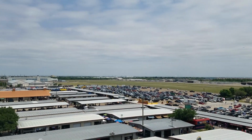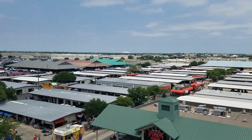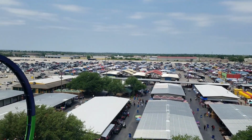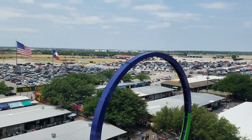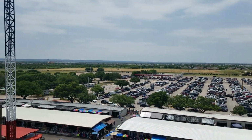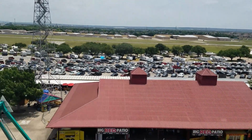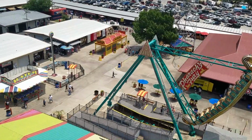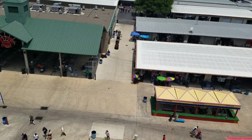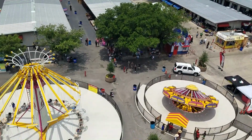Not a bad view from up here though. A little bit higher than I thought. Those are lots of pavilions, and a lot of those people just have businesses out here all the time. They're out here every weekend. And that's the entrance over there. As you can see, we're on top, and there's all sorts of rides and stuff like that. $12.99. Ride as many times as you want.